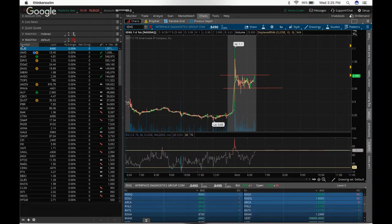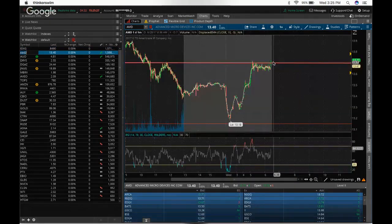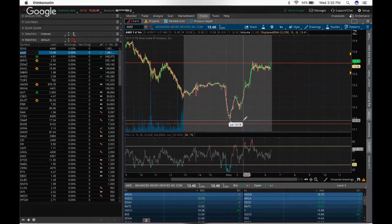So it looks like AMD actually jumped right above 170. I just got the notification, so that's good. It's trending back up, so we have buyers at 1371, sellers at 1372. So if it continues this upward trend, then that's ideally what we want to see.